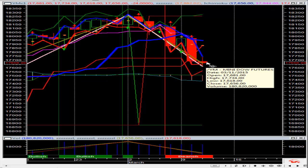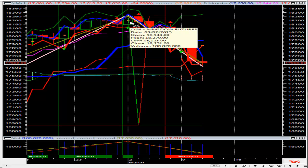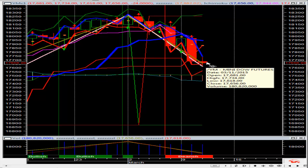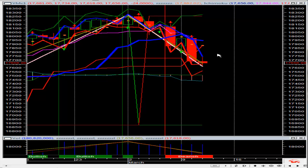We're looking at the Dow futures contract. And as you can see, the market has made a high as of March the 2nd. Now the market has started a downtrend channel. Today we ended with a narrow range inside day. Normally, with a narrow range inside day, the following trading session there is a breakout or breakdown. So either we're going to rally from this point or break down from this point.